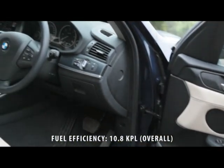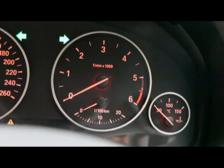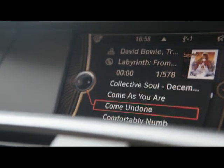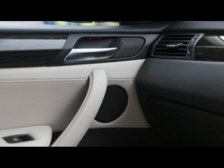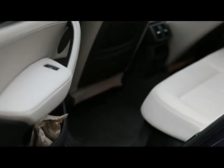Moving to the inside, the X3 follows BMW's tradition of high-quality interiors. The leather stitching is near perfect, while the plastic quality is top-notch. It also comes with iDrive, equipped with a 6.5-inch screen, something its predecessor did not have, as well as a start-stop that saves on fuel. The larger interior dimensions have helped the X3 in liberating more interior space, especially at the rear, where there is more legroom and knee room than before. There is some lack of under-thigh support at the rear, but apart from that, it is quite comfortable on the whole.